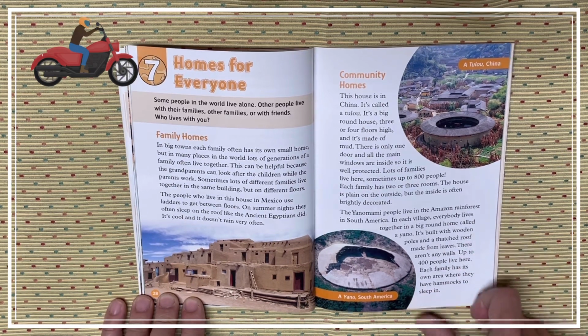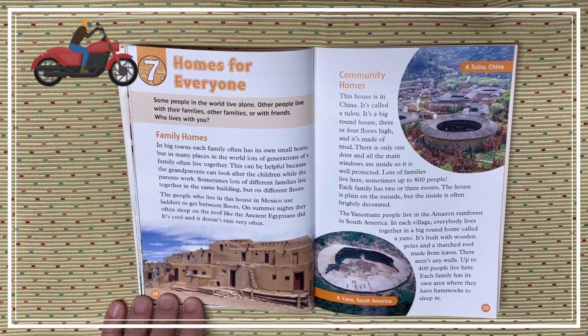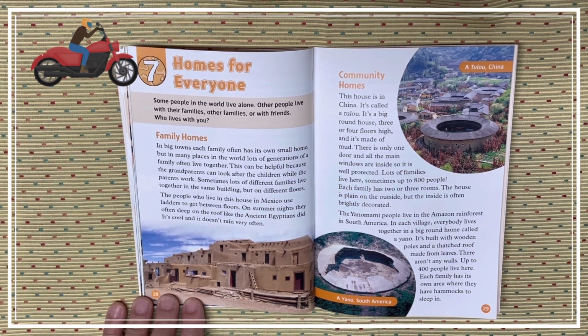Family homes. In big towns, each family often has its own small home. But in many places in the world, lots of generations of a family often live together. This can be helpful because the grandparents can look after the children while the parents work.